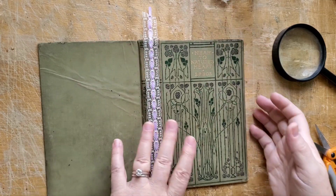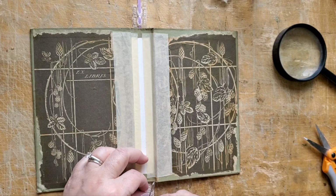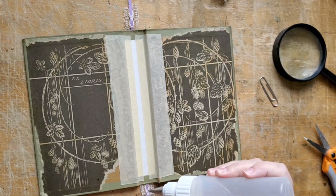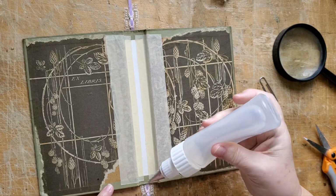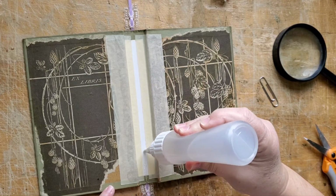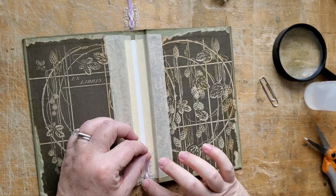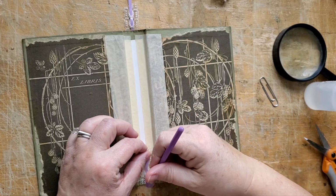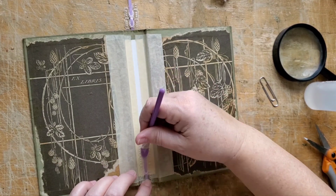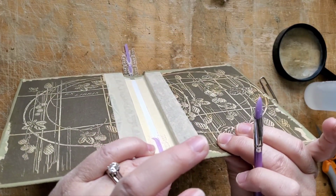Okay, so that's very good. What I will do now is bring it around. I am foreseeing this one to be very lacy. I anticipate, I'm hoping maybe laces and fabrics and maybe a green and lavender purple kind of theme. Just making sure that's centered.